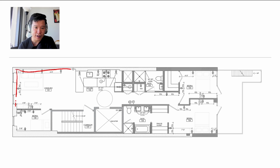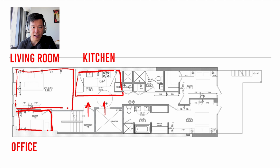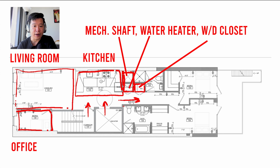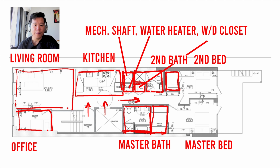So, street facing, we've got this living room and a small office. The living room is open to the kitchen, which is where the stairwell and elevator open into the apartment. To the right, we've got a hallway where there's a washer-dryer closet, mechanicals, and behind the walls, we've got 2 bathrooms. One's the master bath, which is ensuite to the master bed with a walk-in closet in between. The other is a secondary bath, and the second bedroom also has a walk-in closet. Both bedrooms have sliding glass doors that open onto a rear balcony and fire escape.